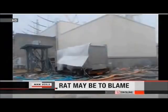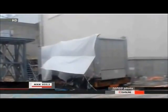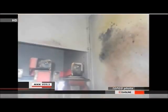Engineers at Japan's Fukushima Daiichi nuclear plant say an animal could have been to blame for a power failure earlier this week. The partial blackout temporarily disabled equipment that cools thousands of spent nuclear fuel rods. Tokyo Electric Power Company traced the cause of the power outage to a temporary electrical switchboard. It's housed inside a truck trailer that crews set up after the accident at the plant 2 years ago. Workers found burn marks on the switchboard's terminals and nearby walls.